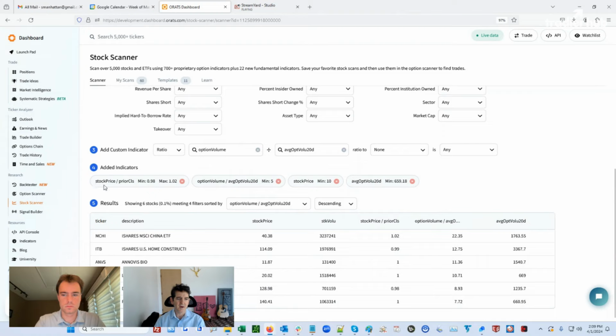Let's take a look. Stock price divided by the prior close is either up or down 2%, 0.98 or 1.02. I don't want something that's moved 30% today. I want something that's not moved that much. And then this is the big one: the option volume today divided by the average option volume for the last 20 days has a minimum of 5 times. So it's trading 500% of its normal. I don't want a $2 stock, so the minimum stock price is 10. And then option volume, that might look like a weird number, but that's the top 25% of option trading stocks right now. That narrows it down to 6 stocks.